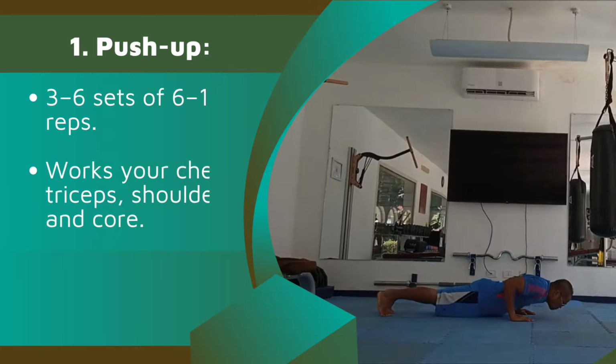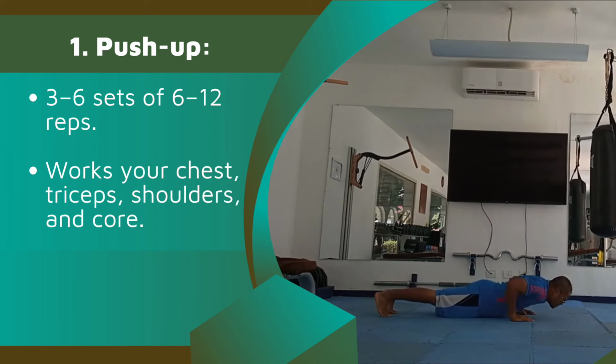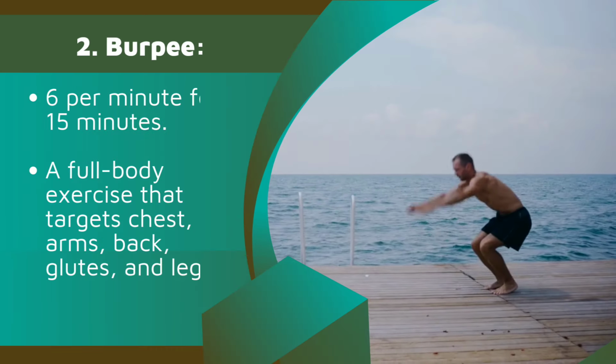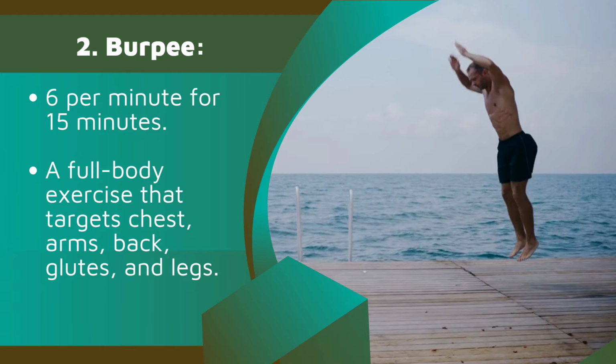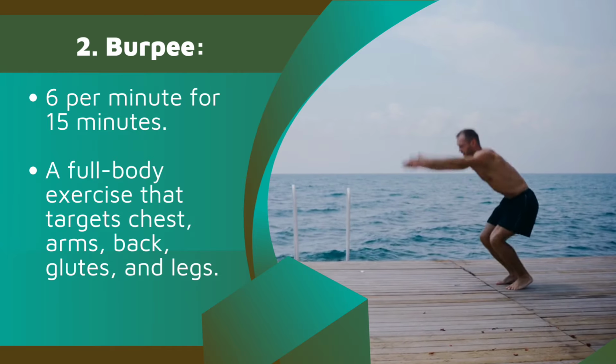1. Push-up. 3 to 6 sets of 6 to 12 reps. Works your chest, triceps, shoulders, and core. 2. Burpee. 6 per minute for 15 minutes. A full body exercise that targets chest, arms, back, glutes, and legs.